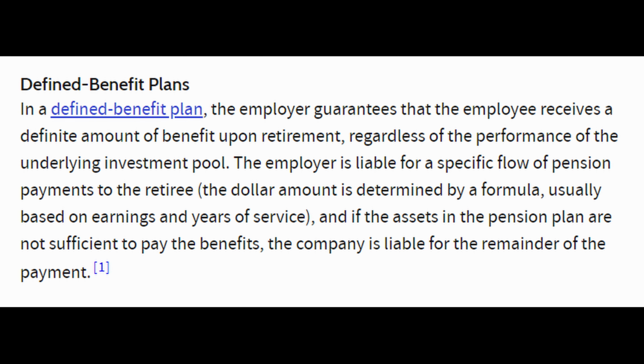With a defined benefit plan, the employer guarantees that the employee will definitely get a specific amount of money upon retirement, regardless of how their investments perform. If the investments perform poorly, the employer is required to pay the difference to get to that specific amount. The amount of money that is specifically put aside for you is determined by how long you worked for the company and by how much money you've earned from working there in that amount of time, and that's called vesting.